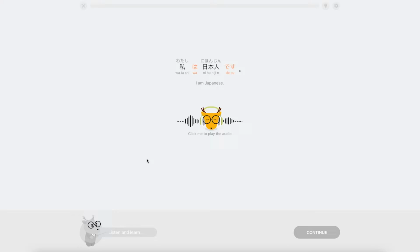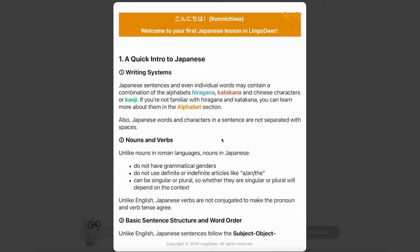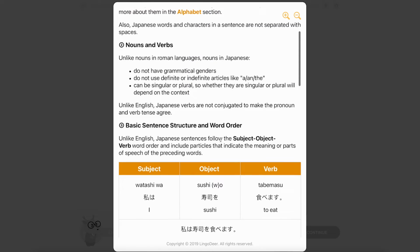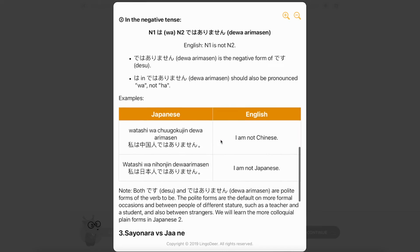So essentially at any time, whether you're in the middle of a lesson or not, you can click on this little light bulb symbol and an ebook style pop-up will appear containing a detailed explanation and examples of grammar rules and principles that are specific to the lesson or unit you're currently working on. Overall, I found this feature to be super helpful. Lingodeer definitely goes above and beyond to ensure that you understand the building blocks of grammar as you progress through their courses.